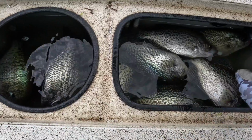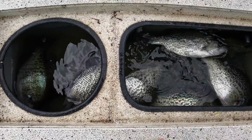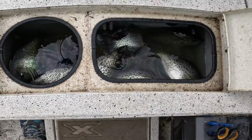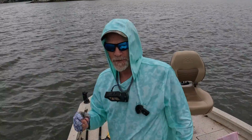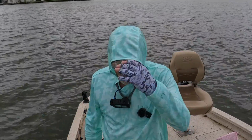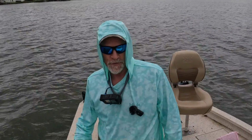2, 4, 6, 8, and 11. 11 keepers. Those are some nice ones. Kept 11 crappie. It was a good day. It was tough, but I was glad to catch the ones I caught. We're gonna have some good fillets with those.